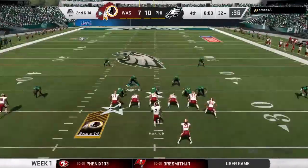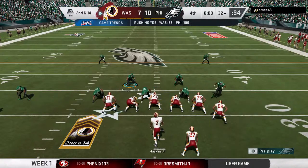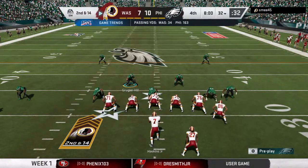This is the NFL, and it's on EA Sports. Push him back. Push him back.